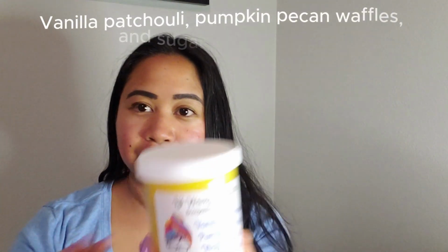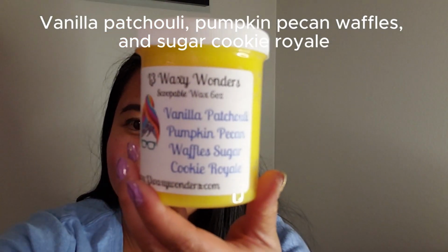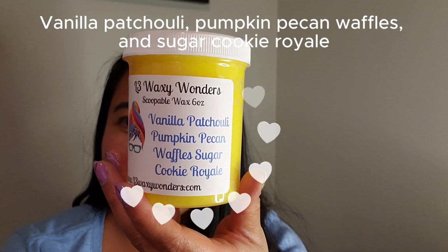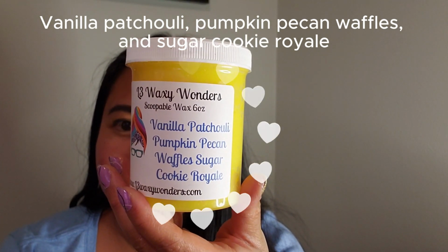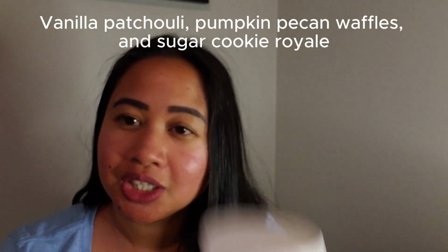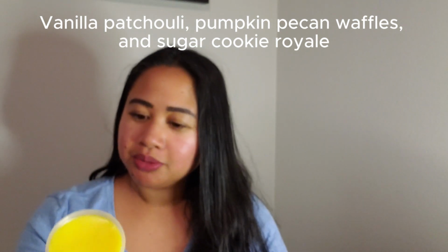This one is Vanilla Patchouli Pumpkin Pecan Waffle Sugar Cookie Royale. Excited to try this because Tam Carr, another moderator on L3, has been loving this Vanilla Patchouli Pumpkin Pecan combo, and I was curious about it, so I wanted to try it. Okay, it's really light on cold.